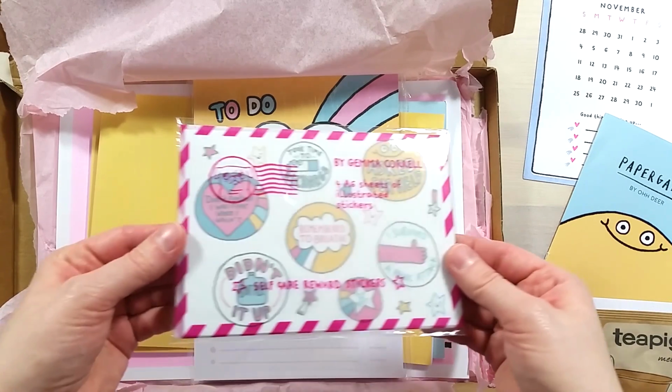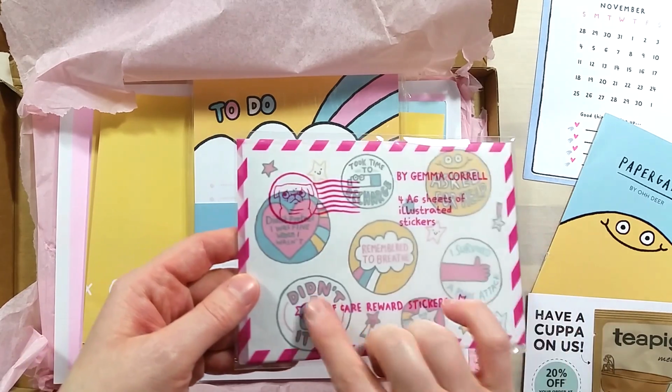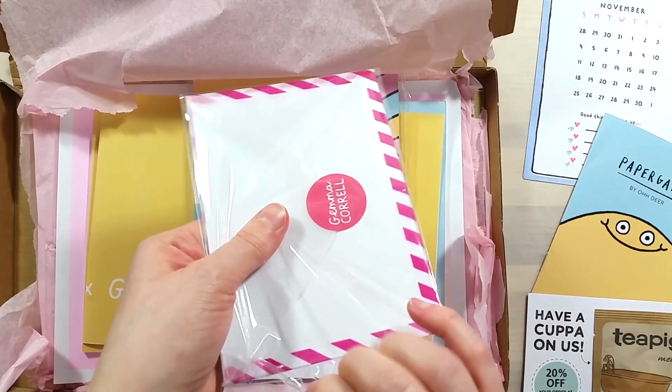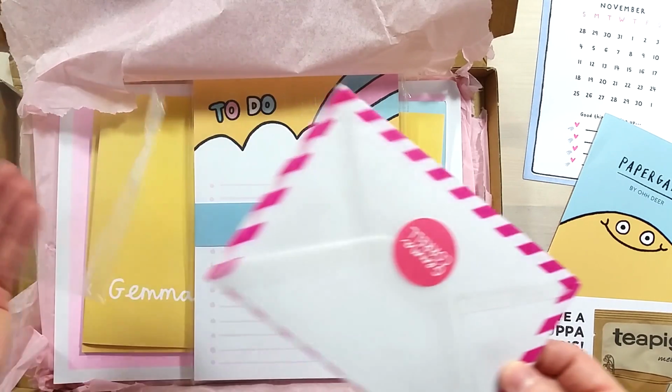The first actual item from this box that I grabbed is the set of reward stickers. There are 4 sheets of the same pattern in a super nice vellum envelope. The stickers are really super nice and the packaging is perfect.